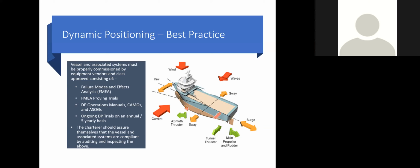They are designed. FMEAs tend to be theoretical documents. They are desktop documents that then go, once they're finalized, vessels go out and prove the FMEA to make sure that it works exactly as it should, that if anything breaks down, that the results are as expected, and that people know what they need to do to get themselves out of trouble, etc.